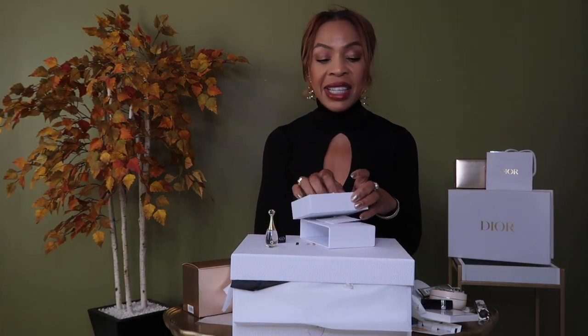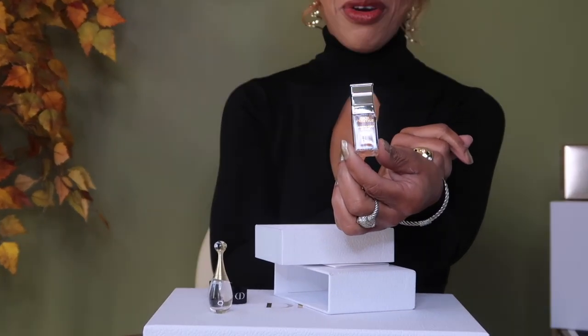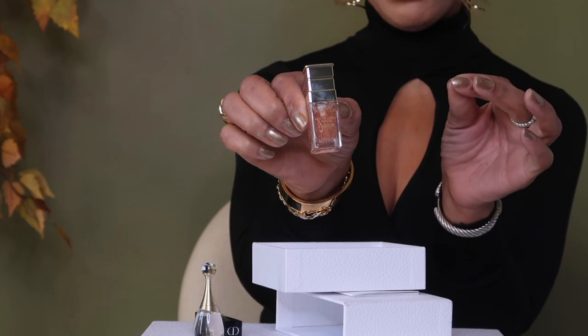Beautiful. And then I haven't stepped into their skincare yet, but I hear it is stellar. Much deeper price point. Their skincare is very pricey. Very pricey. So this is an impressive sample, okay?